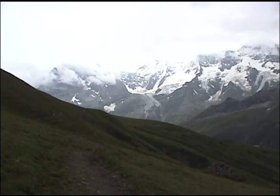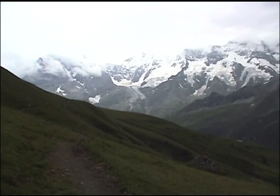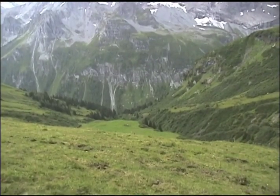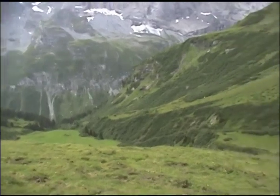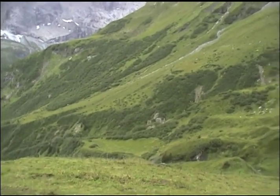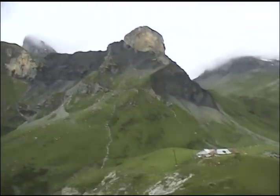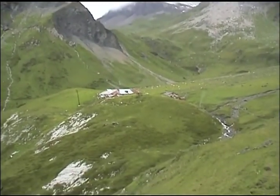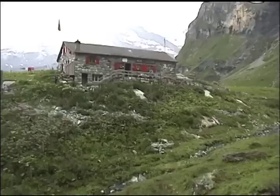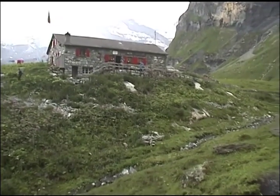And this is from whence we came. The scenery is just gorgeous for miles around. Up here, and then down to our objective. There's your 360. The objective has been reached. Lunch, day 4.